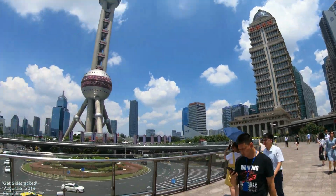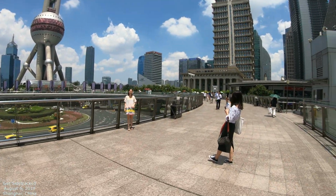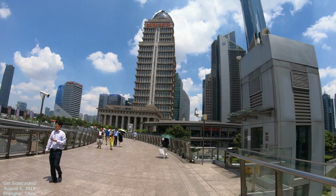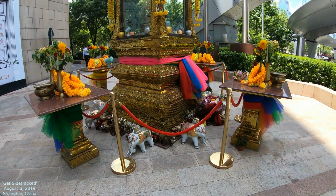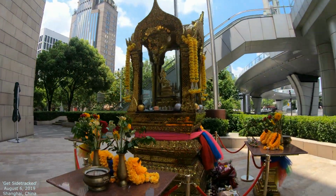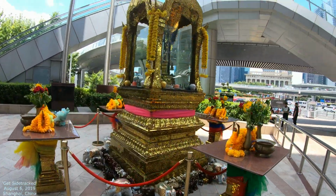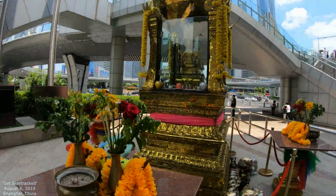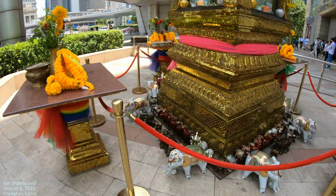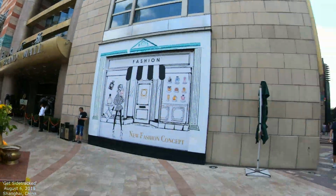All right, I'm gonna turn this off again. There's lots of tourists. We're gonna try to overlook the Bund over there and see what it looks like. This is a beautiful surprise. This is like Thai style. Wow, Thai style in the middle of Shanghai. I didn't expect that. I guess they probably have a lot of tourists who come here. That's really beautiful. I really like the Thai style. Wow, I like that a lot.